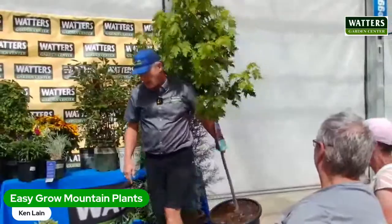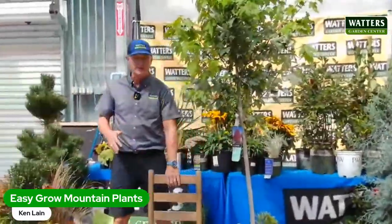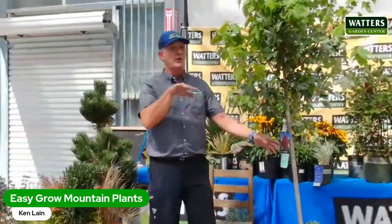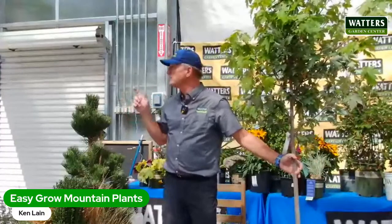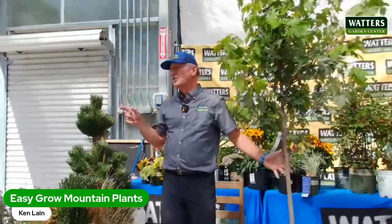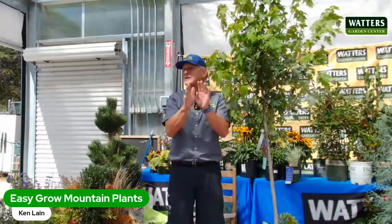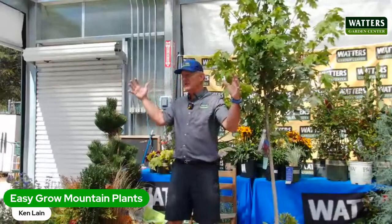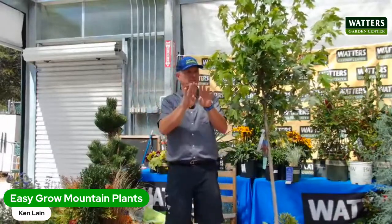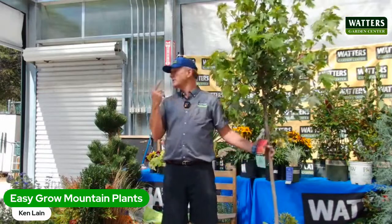Give you a quick lesson on maples. So we sell two or three different varieties of maples, and there's a reason why. Maples love growing here. What maples have trouble with is wind. If it gets too windy, the leaves, especially in early spring, start to tear. We call it wind whip or wind torn. When they're young, they get wind whipped. Once they get big enough, they protect themselves. So the leaves tear. This one doesn't do that.